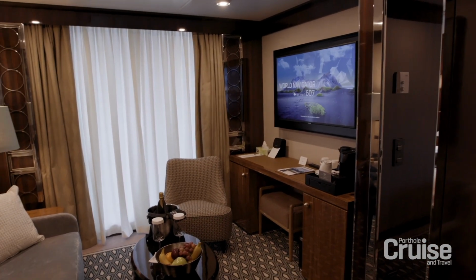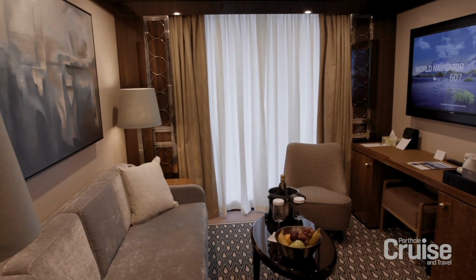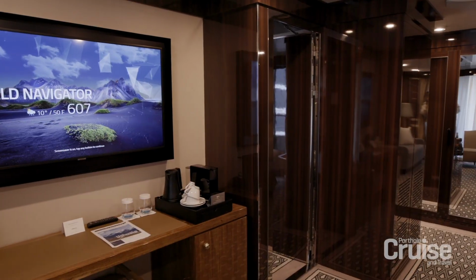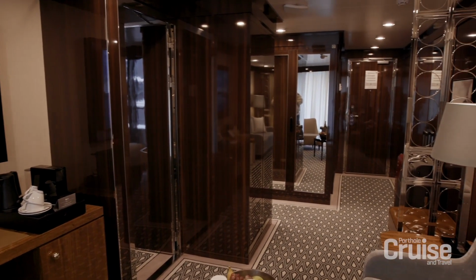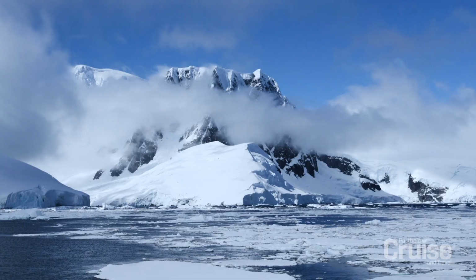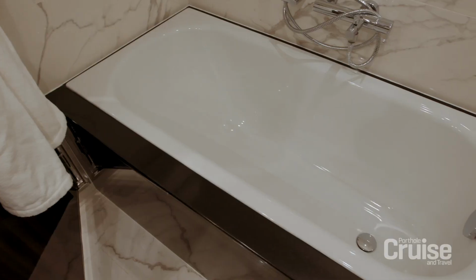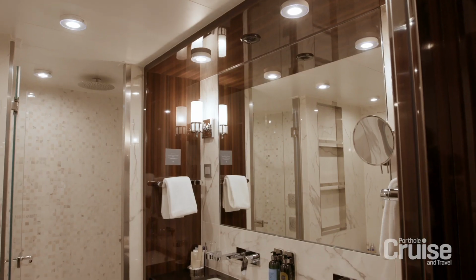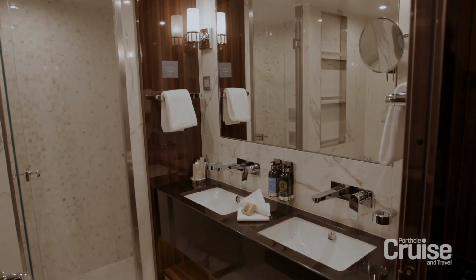Welcome to the Navigator Suite. This stateroom has everything you need and more to make your vacation luxurious and calm. This is the most spacious accommodation aboard, which recreates the comfort of home while presenting you with floor-to-ceiling ocean views. Convertible to 2 single beds, an elegant private bath featuring L'Occitane products, a walk-in glass shower with rain head, body jets, and a handheld shower.